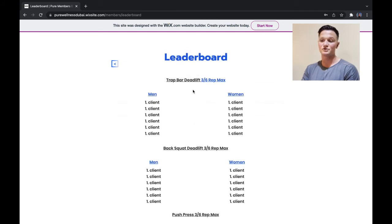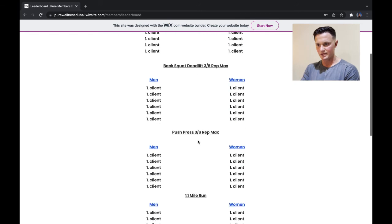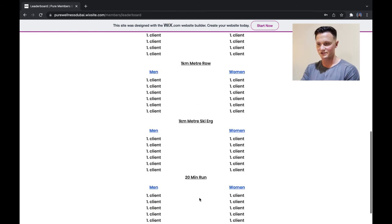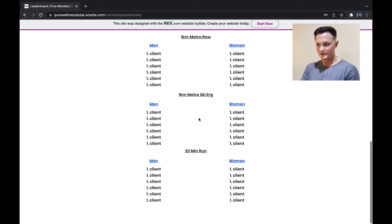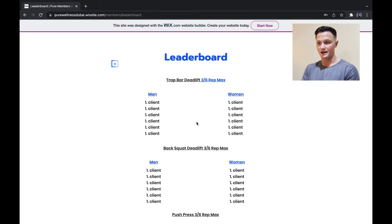You can see here we'll be doing different challenges, not challenges, but workouts. Trap bar deadlift, back squat. I think there's a wee error there with deadlift. Push press, 1 mile run, for example, 1 mile ski, 20-minute run, row. These are the different stuff for men and women, and we'll have a little interactive leaderboard. We'll be doing this as we go and updating it each month to see if there's anyone who's beaten their previous score, or even someone who's in the group, which just keeps it nice and competitive and nice and fun as well.